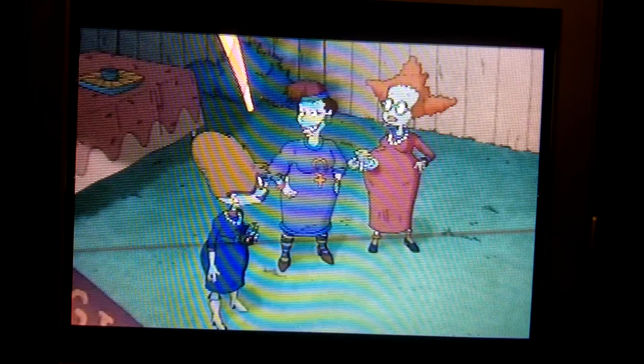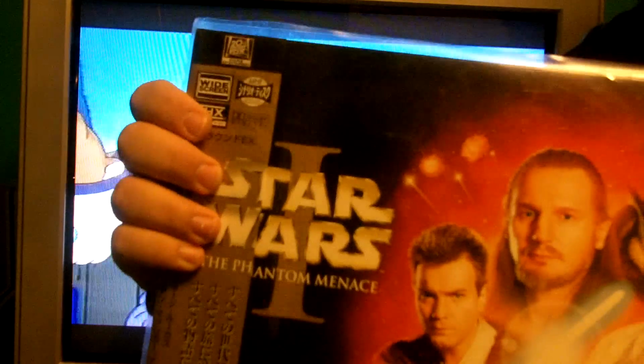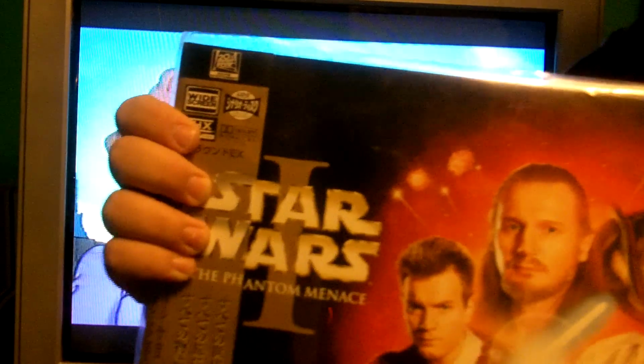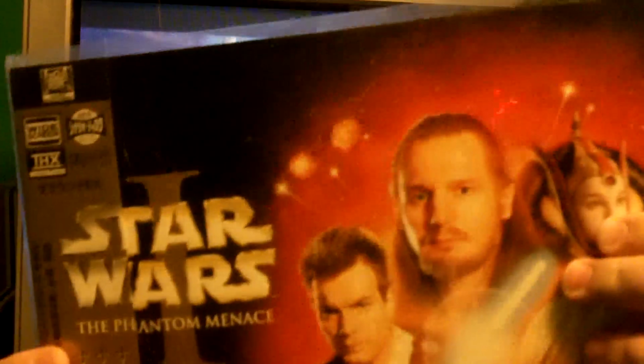Second, we have the Star Wars Episode 1 Phantom Menace Laserdisc from Japan. I'm not sure if you'd call this one rare, but it definitely is a little harder to find these days. It's a little more expensive. It runs $30 or $40. It's got 6.1 Dolby Digital audio. It's spread across 2 discs, and it even comes with the Obi. It comes with a nice plastic sleeve.